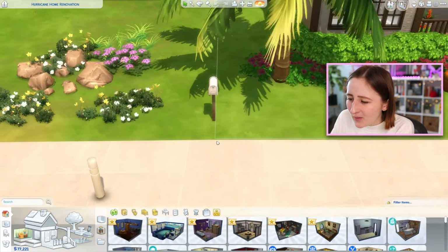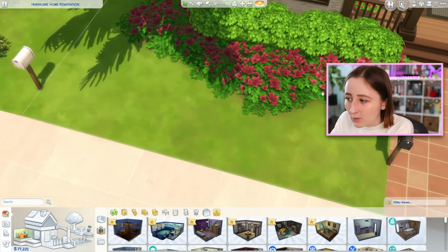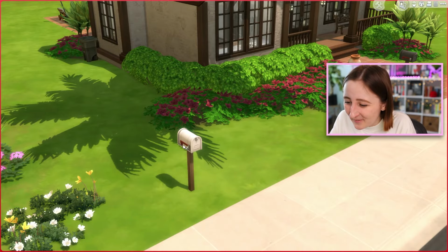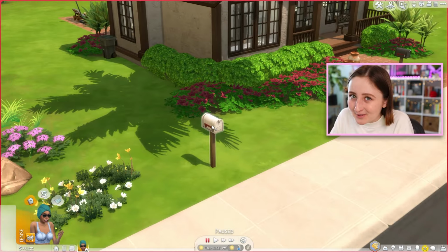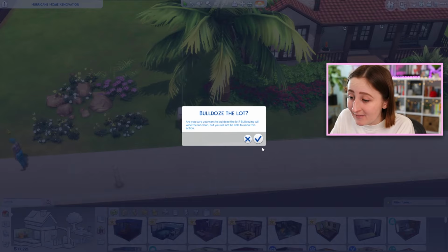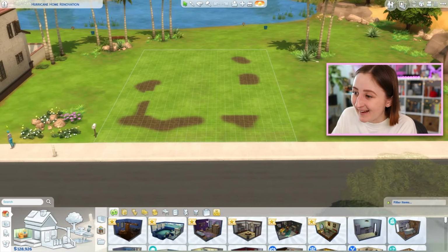One weird thing though, look at this mailbox. You see how it's off the lot? I can't click on it and delete it. So I have a mailbox in the front yard. This is our mailbox. I can't get rid of this one. It's just there. I can't do anything with it. It works like a regular mailbox in live mode, but the mailbox is just stuck there and it's off the lot, so I can't do anything about it. It won't be on your lot if you download the house, but it's glitched on mine for some reason. And look, even if I bulldoze the lot, it's still there. I can't get rid of it. It just stays.